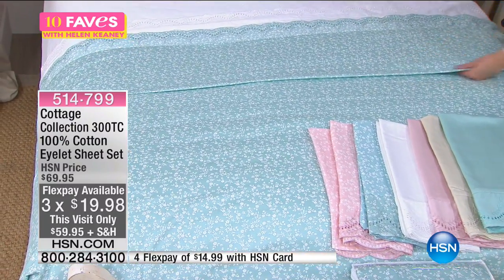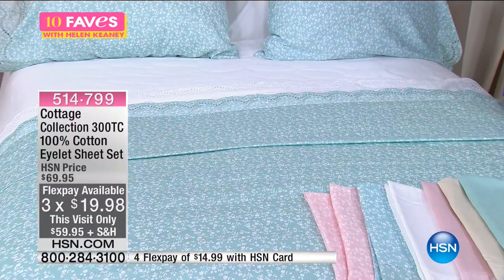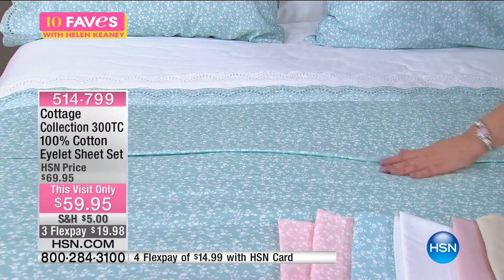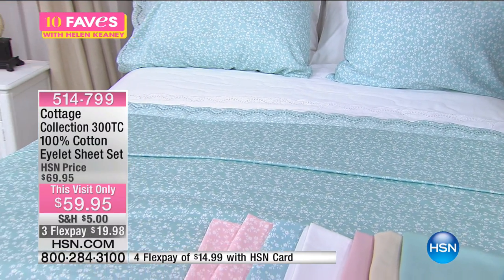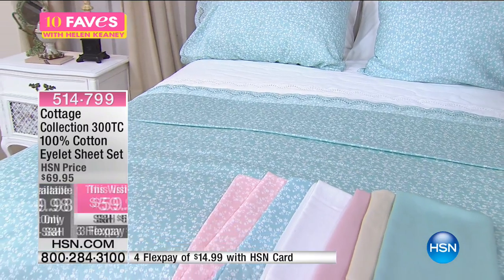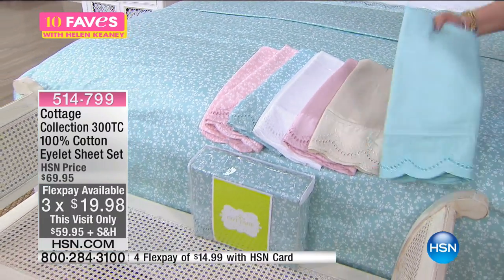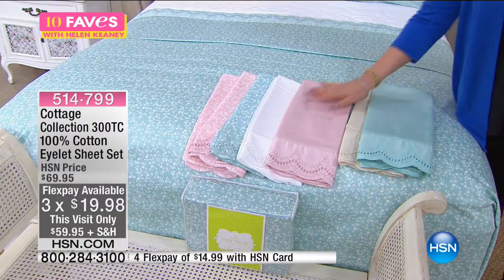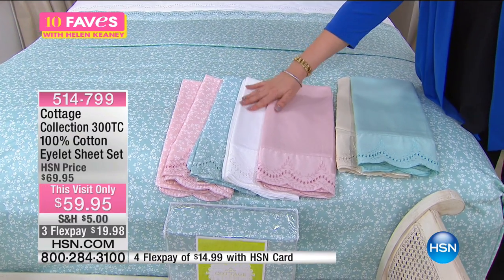And if you're a hot sleeper, ladies, I think you may know what I'm talking about. 100% cotton in a light thread count is going to feel really, really comfortable and wonderful. They're just this soft, beautiful palette. The gorgeous solid aqua, that beautiful ivory. You've got the pink, and let me just show you this pink. It's not like a bright pink, it's a very, very soft pink. And then of course that beautiful perfect white.